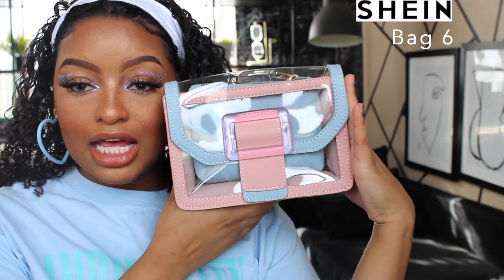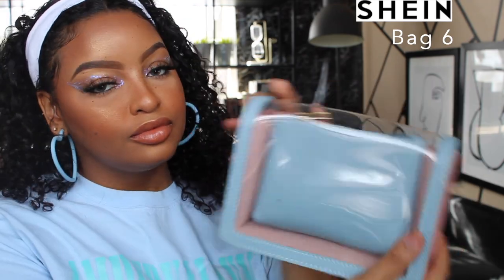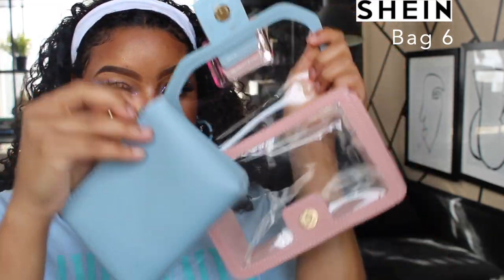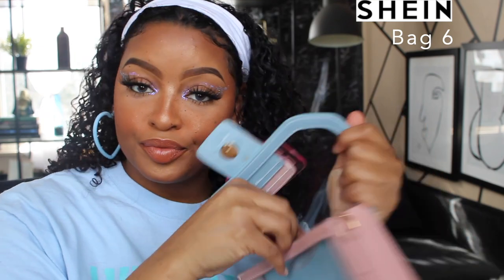The next bag is also from Shein. It's just like a dual colored bag and has like a clutch inside that you can actually take out. But this one is really cute, ready for spring, honey. I got the pastels on this year, honey, okay? But this bag is adorable. Comes with a little chain, but hey, whatever. The bag is cute.